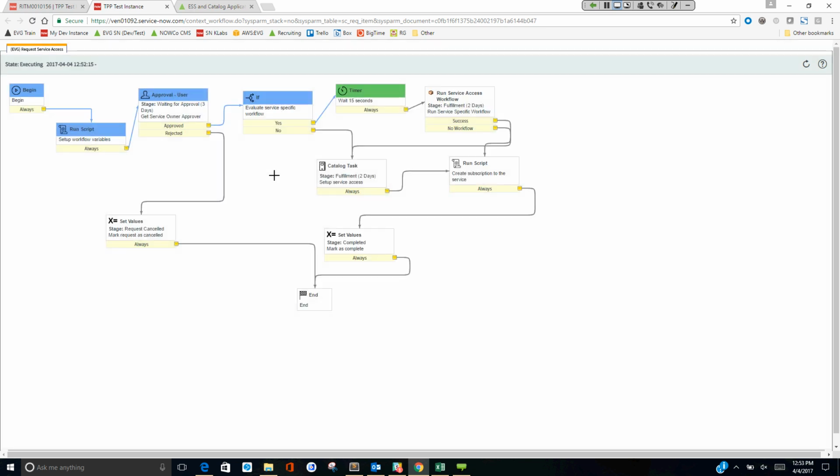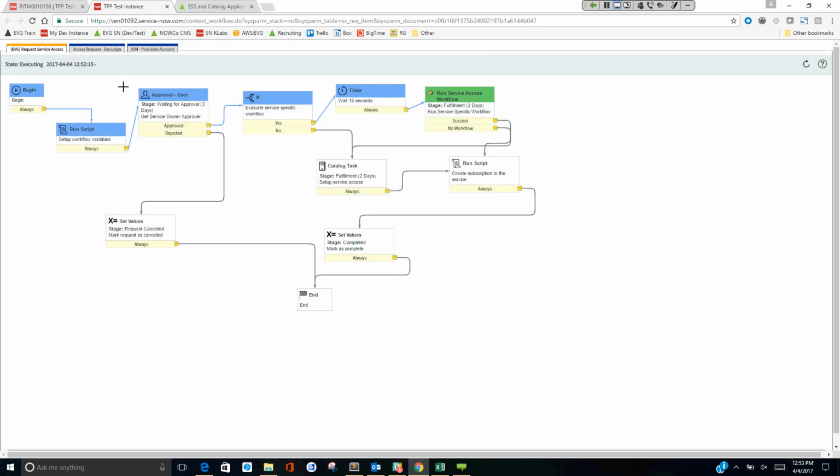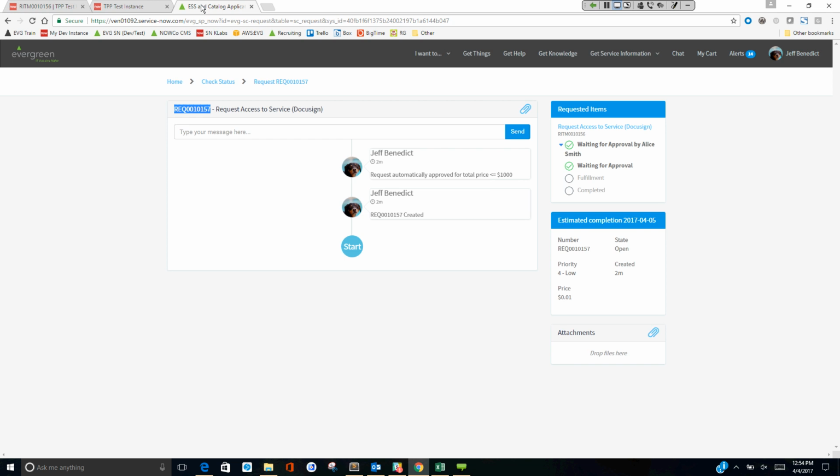And give it a moment here. I'm going to let it run through its task here. Wait for it to wake up and process. So now it's running this. And then you'll see now it actually goes and runs this specific workflow that's unique to requesting access to DocuSign, which in essence provisions me a new account, delivers my access information to me via email, sets me up.